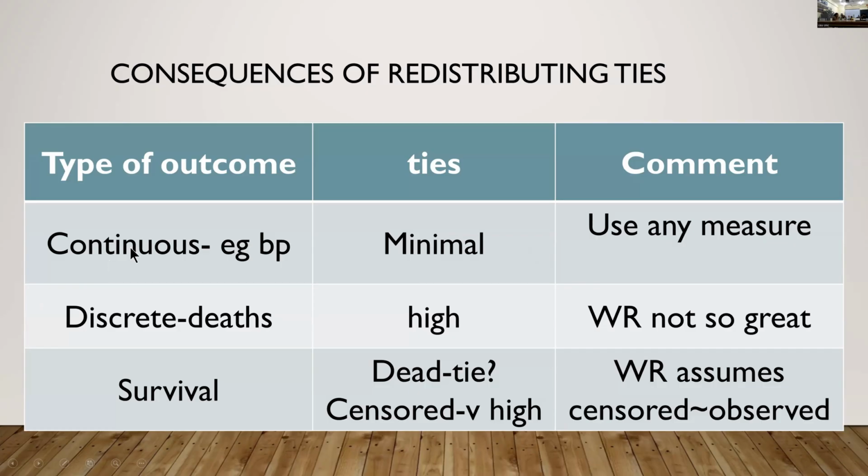So now we have different types of outcome. Continuous outcome, let's say the outcome is blood pressure. Do you think that 2 patients will have the same blood pressure on the same day, one intervention and one control patient? The chance of having ties in a randomized control trial with continuous outcomes is less. So people are very comfortable with a win ratio as the outcome methodology when there's a continuous outcome. Any measure can be used. Win ratio, NTB, net treatment benefit, success odds, all are the same when the outcome is continuous.